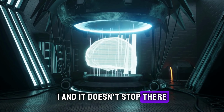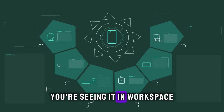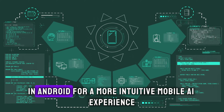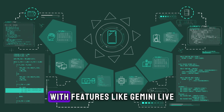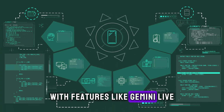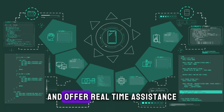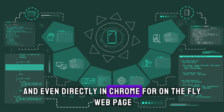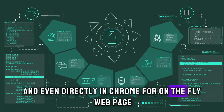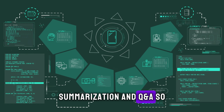And it doesn't stop there. Google is integrating Gemini across its ecosystem. You're seeing it in Workspace, in Android for a more intuitive mobile AI experience, with features like Gemini Live, where it can see what you see through your camera and offer real-time assistance, and even directly in Chrome for on-the-fly web page summarization and Q&A.